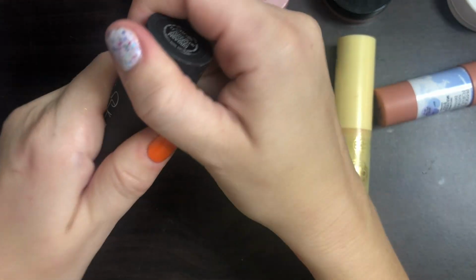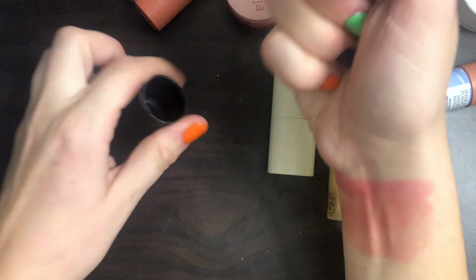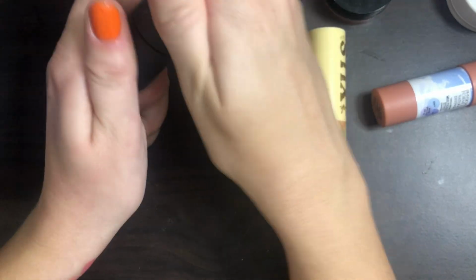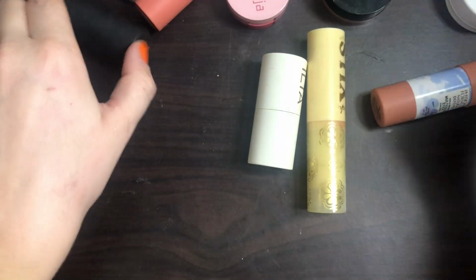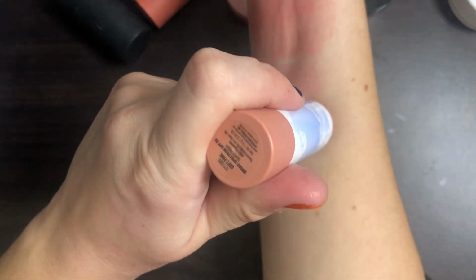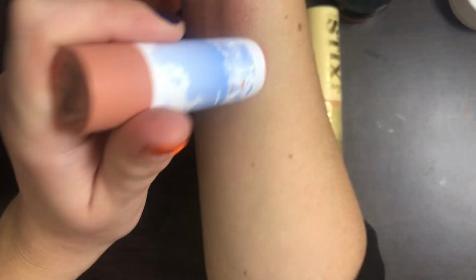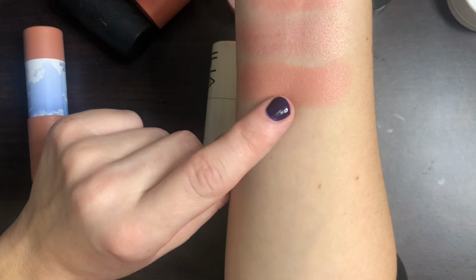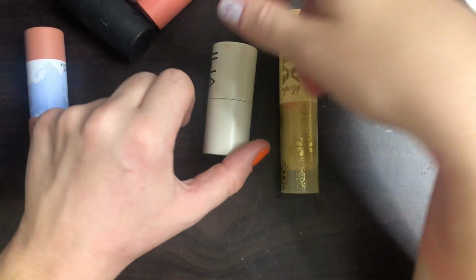I also have the NARS blush stick in Orgasm. This is very dry and does not show up, very opaque, so don't love that, but I have it. Probably should get rid of it at some point, but whatever. I've got this one from Physicians Formula, again from Jessica Braun's recommendation. This is in the shade Soft Pink, just a really pretty soft pink. This is actually like the same exact shade as Bliss in the Rare Beauty formula.